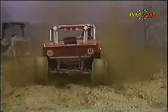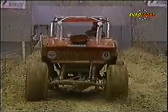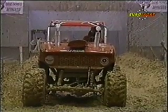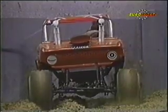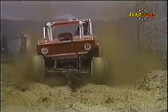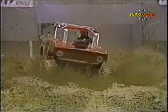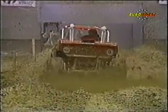Stolpus leaves the starting line. He's got a good run going, bouncing off the right-hand side, as the driver would see it, berm, as they say, the boundary line or wall on the side of the pit. On the slow-motion replay, it looks like the front wheels were cocked just a little bit off the starting line, but it still manages to stay straight for the first 15 feet, and then it starts heading for the berm. And you can see Stolpus is trying to keep it straight as it ricochets off the berm on the side.